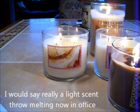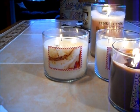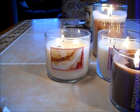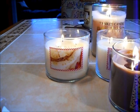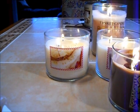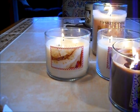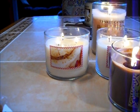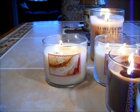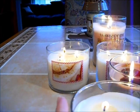So, you know what? For the most part, for these two winners, I really liked the idea of how they picked 3 winners for making their recipes into a candle. I think that was an amazing idea, and I really do enjoy the scent. Like I said, this one's a little bit softer scent, so it goes in my office. The other one is a stronger scent, which can go into a large room.